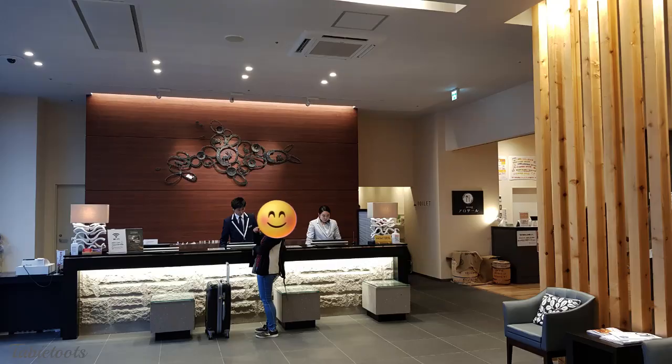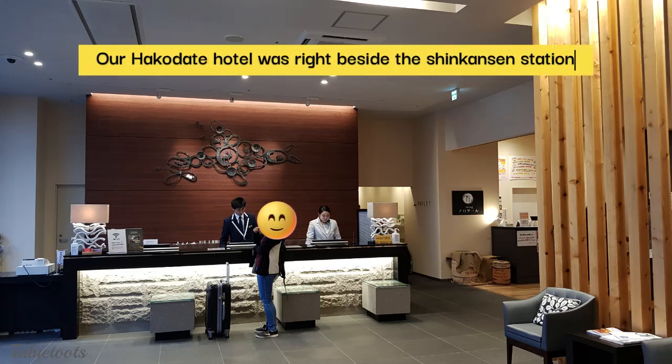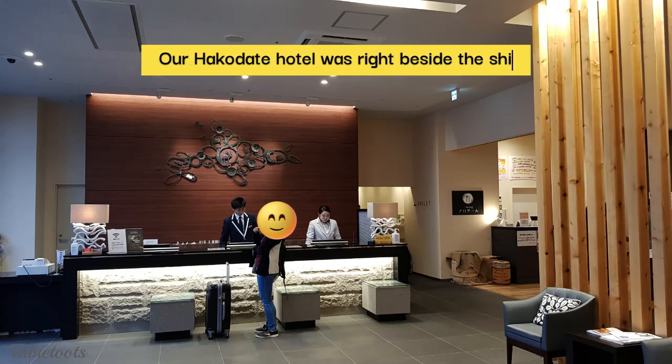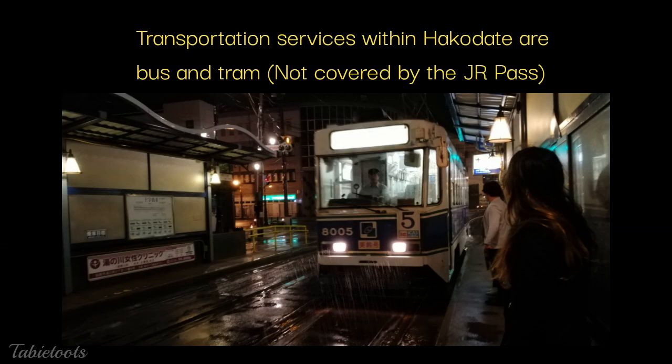The Shinkansen station is outside the Hakata proper. When we arrived at Shin Hakata Hokuto station, we just left our luggage at our hotel, which is right beside the station. Then we took the train to Hakata station. Both Hakata Line and Hokuto Limited Express are JR lines, so we used our JR Pass. From Hakata station, we spent the rest of the day exploring the area on foot or by tram, which is not covered by JR Pass.